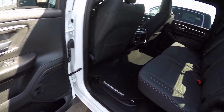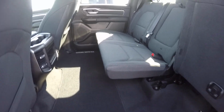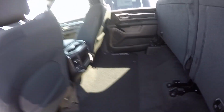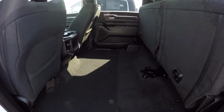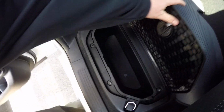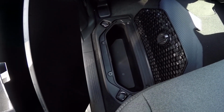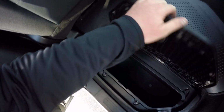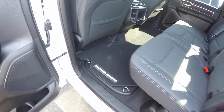Taking a look here in the back. Very, very spacious back. Check this out. That's just an absolutely massive amount of space. Now on the floor here, we still have the Ram bins. These things are removable for things like having a soda with your friends in the summertime, driving down the road. Keep them cold in there.